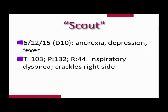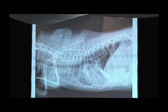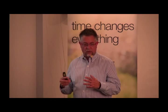And she has a little bit of a temperature, she has inspiratory dyspnea, and she has crackles on the right side, okay? So we're thinking she likely has aspiration pneumonia, and we take thoracic radiographs, and most of you will likely agree that she has a consolidated right middle lung lobe with her bronchogram, so she likely does have aspiration pneumonia. So she doesn't look really all that bad, right? So she looks sort of stable, it's a little puny, and she's a patient at the clinic since she's a pup, so she's a spunky little dog, and we can tell she's not feeling well.